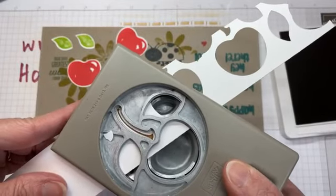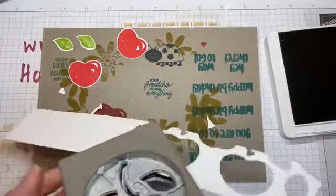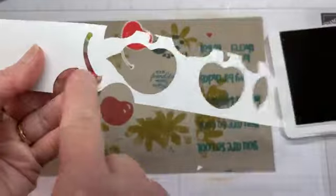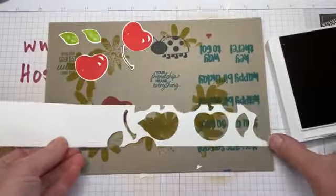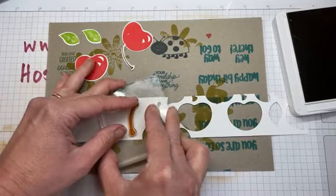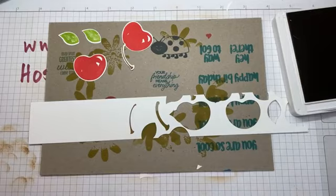Okay, so let's line that up really well. Okay, so there's a stem. And you can see with that one, there was a lot of punching around the edges of it, and so that's why I just like to punch one at a time. And then I can punch another one beside it. Okay, there's another one. And that is the end of our stamping.